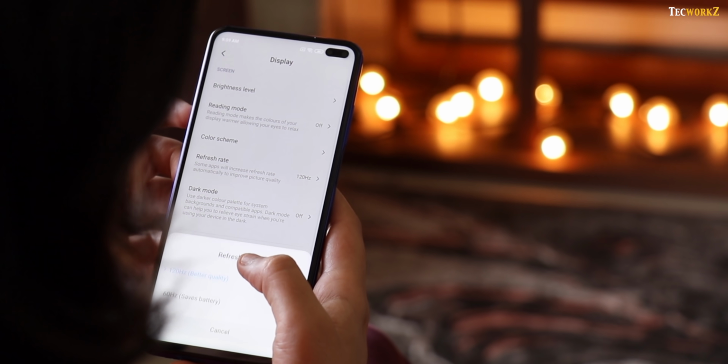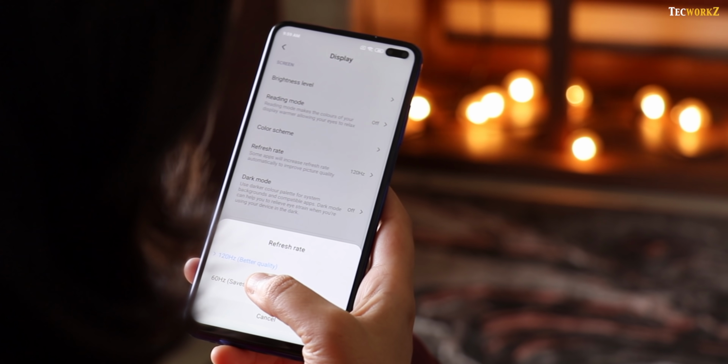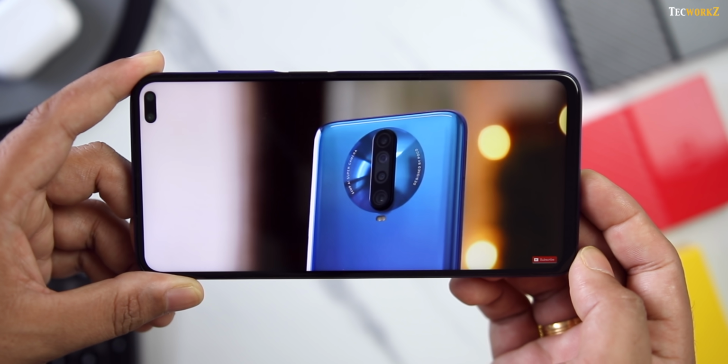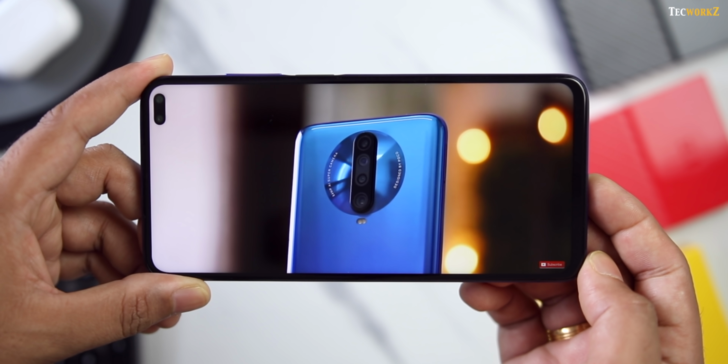Now if you don't like the 120Hz refresh rate mode, or if you want to prolong the battery life, you can always switch back to 60Hz. Since it's a huge display, it is great for playing games and consuming media.